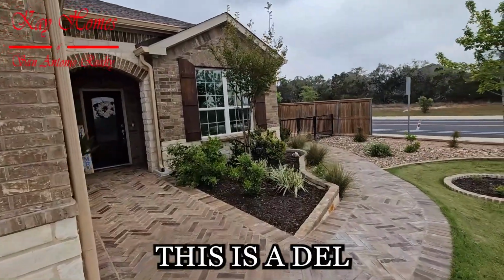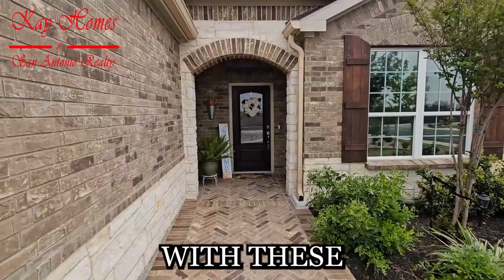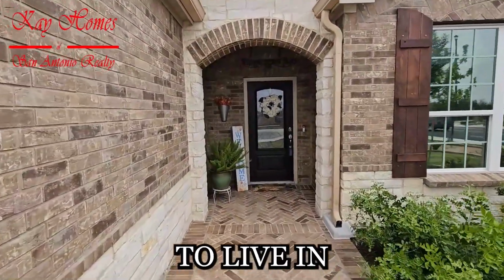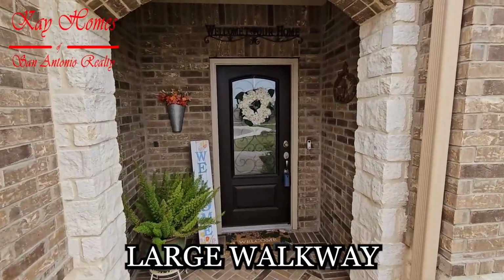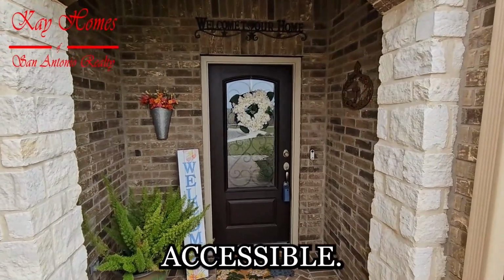And remember, this is a Webb home, so as a result, it comes with these really good benefits for those that are looking to live in an accessible type of house. So as you can see, you have a large walkway to come in. Same thing, all the hallways and doors are handicap accessible.